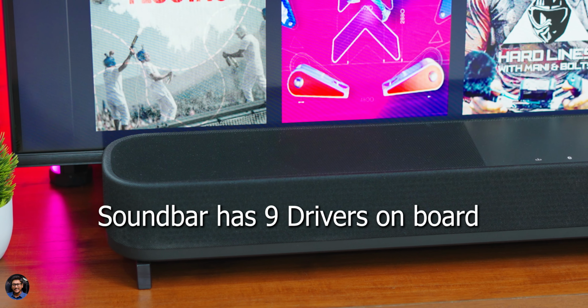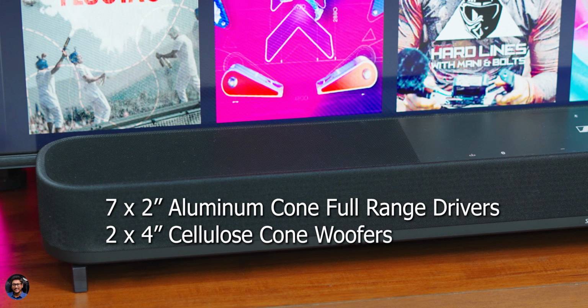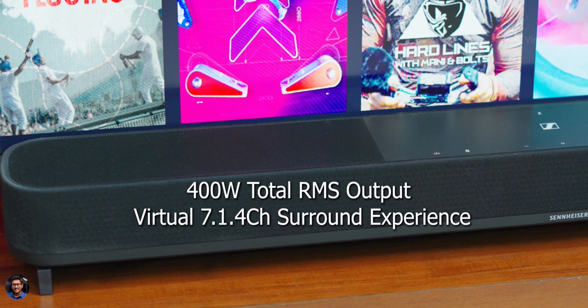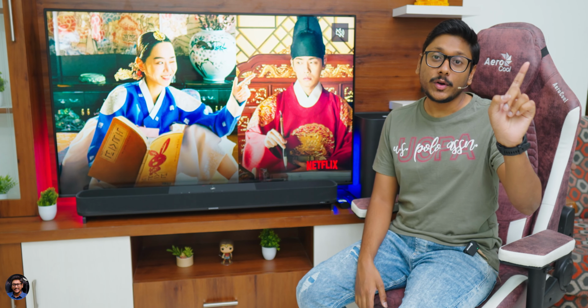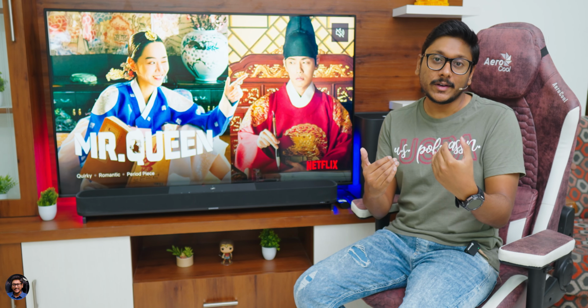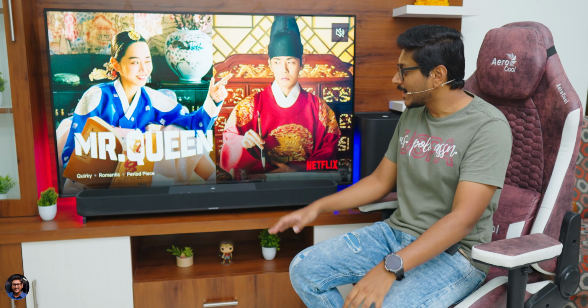7 drivers are 2-inch full range drivers, and the remaining 2 are 4 inch dual woofer drivers placed at the top side. So totally you're getting 9 drivers on this system, which can virtually produce a 7.1.4 speaker setup configuration using Sennheiser's Ambeo virtualization. We'll talk about all of that in this video.